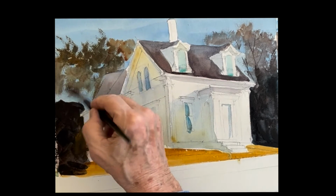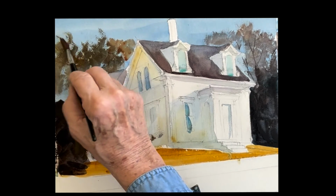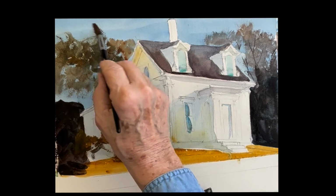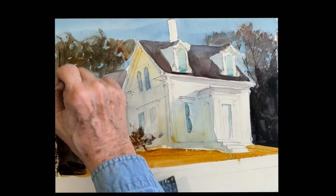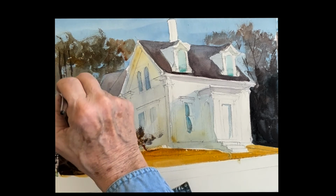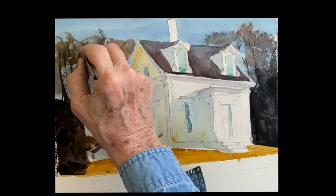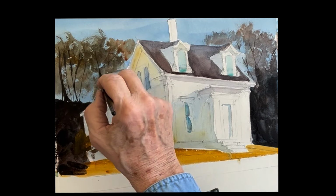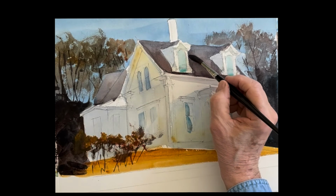I'm just rubbing it down, joining this light shape and the dark shape. And now we have a bunch of branches, trunks. Put as many as you want in there, and it really joins those two shapes.